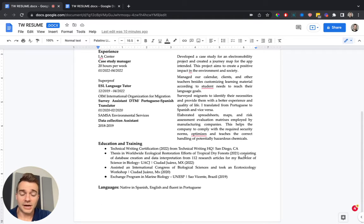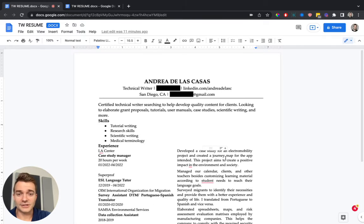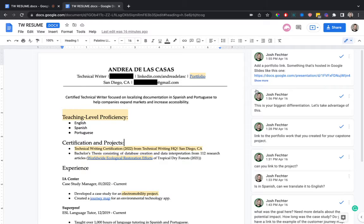So the one thing that I did like about this too, before we go, is that it's one page. If your resume is 2 pages, it's going to get thrown out. So it's important that it's 1 page. Makes it read a lot better. Now let's go over to the improved version.